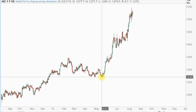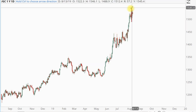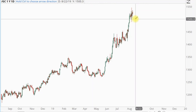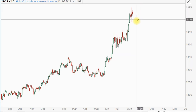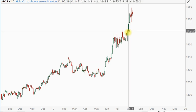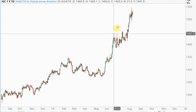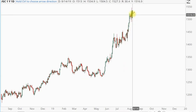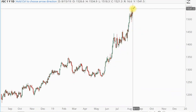This was 170 points from here to here, and then we start going sideways, and now we're starting the second leg. I think we get some kind of probably a little pullback sideways pattern right in here, and then another rally into the FOMC meeting. So I think this is all in anticipation that the Fed is going to be forced to cut rates, and cut more aggressively than they're initially planning on. I think that's what gold is anticipating and discounting with this violent rally here.